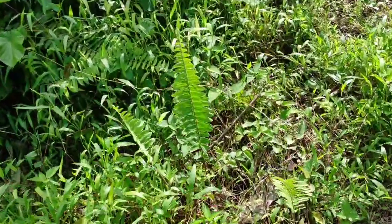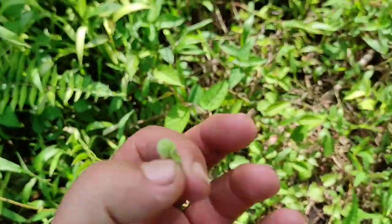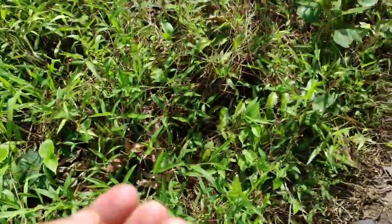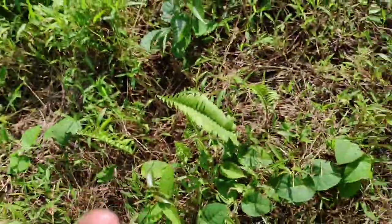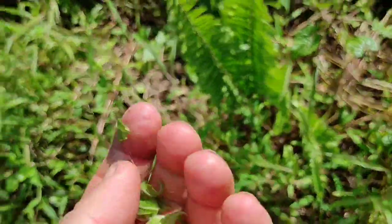Some other popular local vegetables are those ferns. This one is pretty far developed, so you would use only a small part from the tip. From this one you can use a little bit more. If you find even younger ones, you can use a larger part, like from those here. You have to cook them quickly.